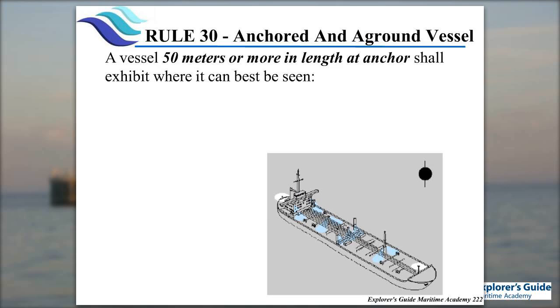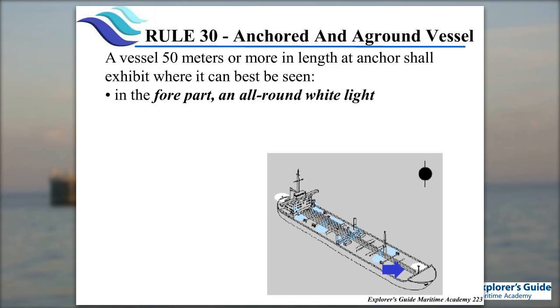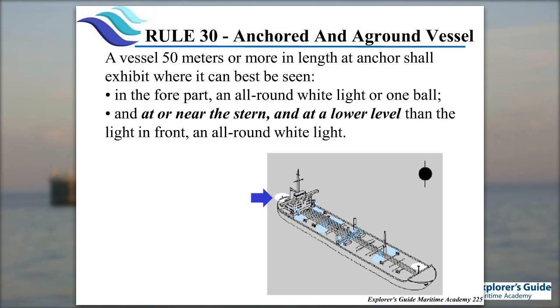50 meters or more in length, we add the second all-around. First one is the forward. The second one is abaft and lower. Remember, with the masthead light, it's abaft and higher, but with anchor lights, it's abaft and lower, and they are all-arounds, not masthead lights.